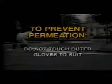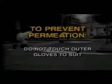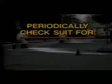Once you enter the hazard area, continue to monitor yourself as well as your partner for evidence of heat stress and fatigue, and try to prevent damage to your PPE. For example, don't kneel while in protective clothing. Avoid working around sharp objects. And to prevent permeation, don't touch your outer gloves to your suit. Periodically check your clothing for evidence of chemical damage, closure failure, tears, and so forth. However, always keep in mind that chemical damage and exposure can occur even though there are no visible indications.